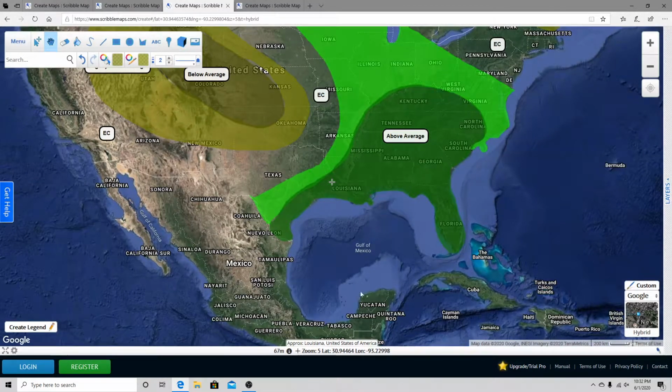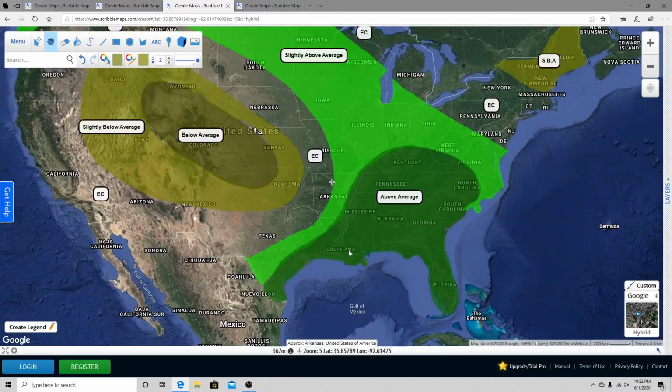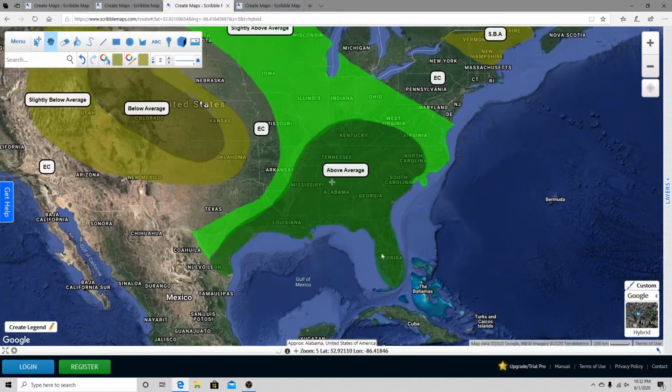tropical depression number 3 that's now just off the coast of Mexico or Central America. It's going to be sticking around there for a while. Yeah, it'll probably become a tropical storm tomorrow. And this will be moving north and kind of moving in this type of direction. But definitely areas to watch for tropical activity will be the Gulf Coast states for right now.